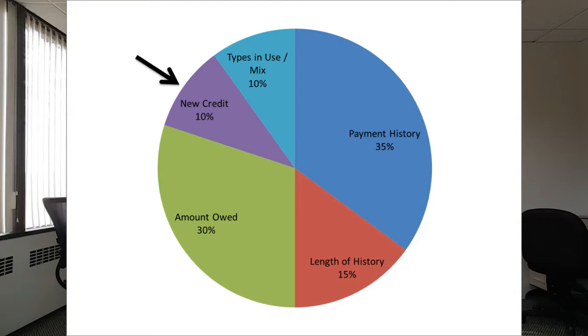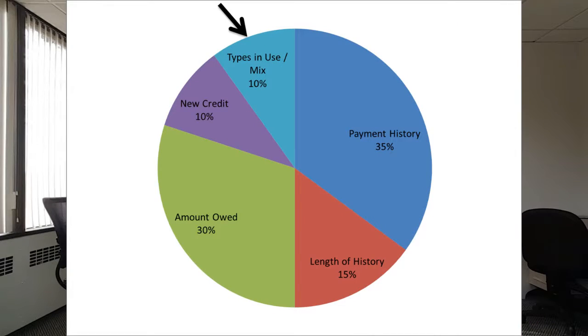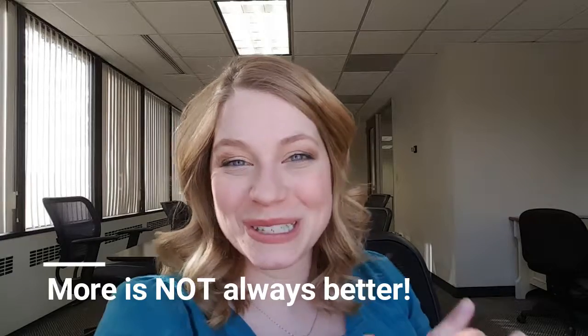And then 10% each to new credit lines that you've opened up, or new credit. That's why when you open up a new Kohl's card or something like that, it's a big portion of your credit score for the first 30, 60, 90 days. And then also the mix of credit is another 10%. And what that really boils down to is all the credit that you're using, how is that broken up? Do you have a mortgage and a car loan, and then you've got 2 credit cards you use on a regular basis, and a debit card that you use from time to time or something like that. So you don't want to have 17 credit cards. More is not always better.